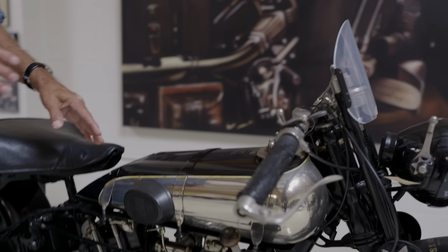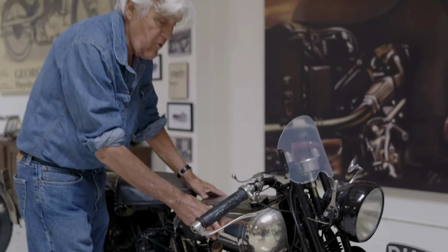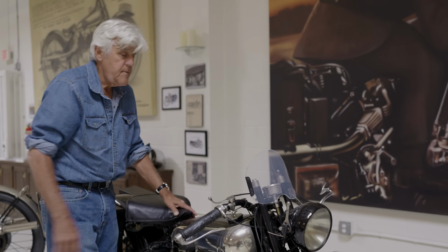This model went 110 miles an hour. It had these straps to hold the tank on at high speed. And as a watchmaker, here's something you would like. Come on over here.